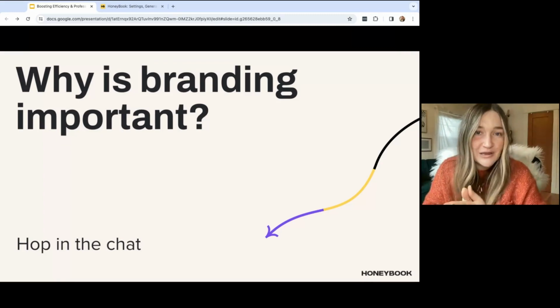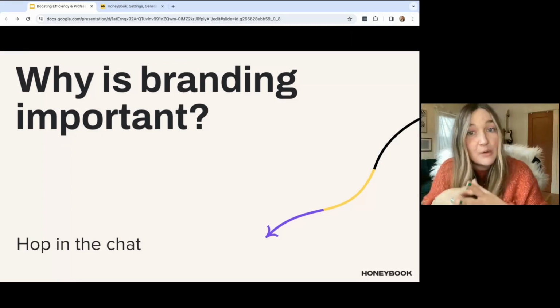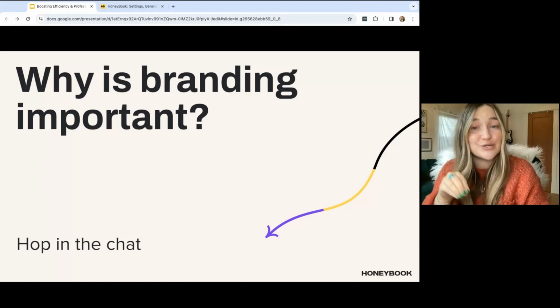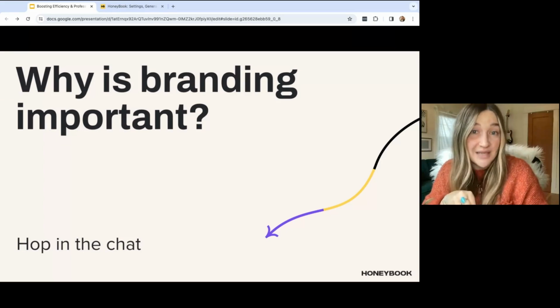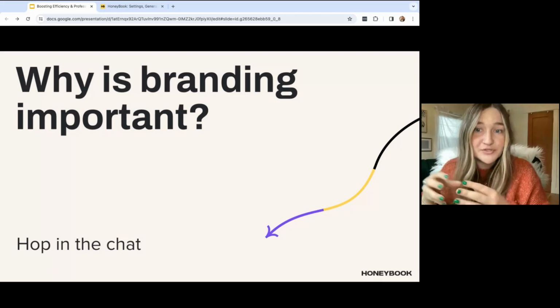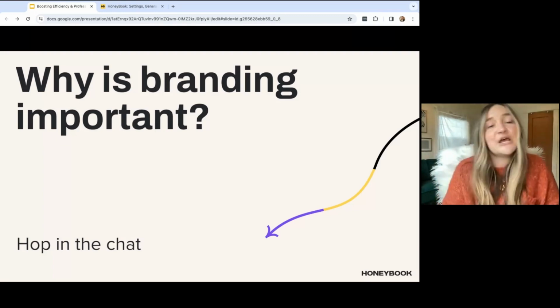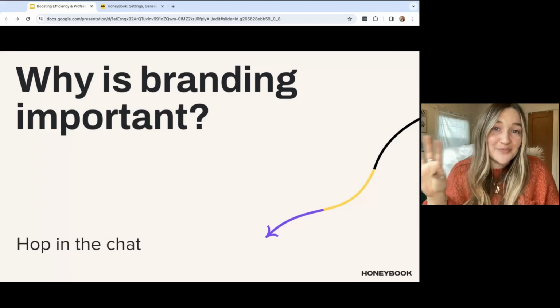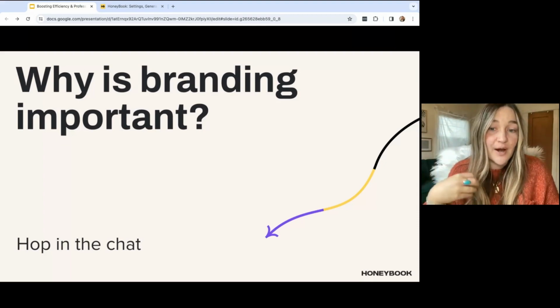Another piece to consider here is your client flow and your business processes, the tools you're choosing to trust and represent your brand, like HoneyBook, right? All of those things are also part of your professionalism and your branding. Yes, Eddie, I love that. Branding shows up in the way that you speak. Exactly. 100%.